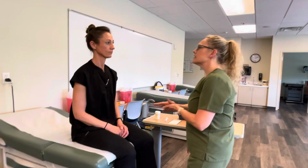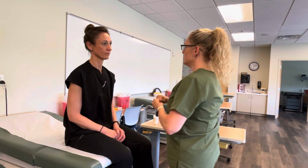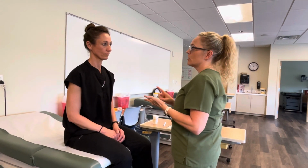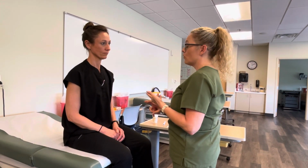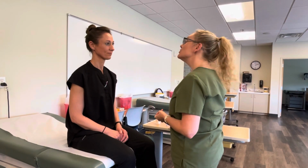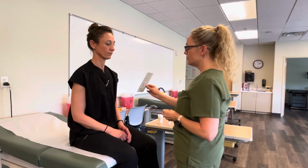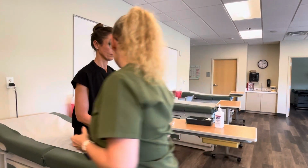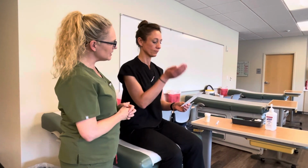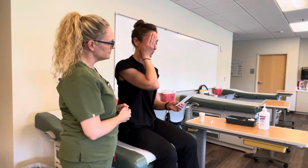Do you wear contacts or glasses? Contacts. Okay. And are you having any difficulty with your vision? No. Wonderful. So out of the 3 tests, being the Snellen chart, the Rosenbaum test, or the confrontation test, I'm going to choose the Rosenbaum test for near vision. So if you could hold this in front of you, roughly about 14 inches from your face. If you could cover one eye, please, and read the lowest line that's comfortable to read from left to right.